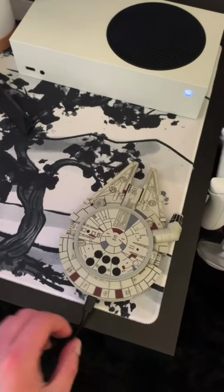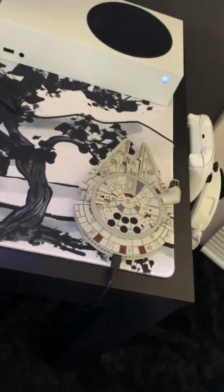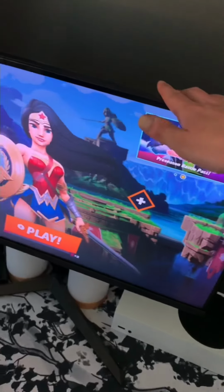Anyways, this is a wireless charging pad. It's the Millennium Falcon. I got it for my birthday. I have no idea how expensive they are, but obviously you need to charge your phone when you're gaming, and when you put your phone on it, blue lights in the back light up like it's going light speed, so it's really cool.